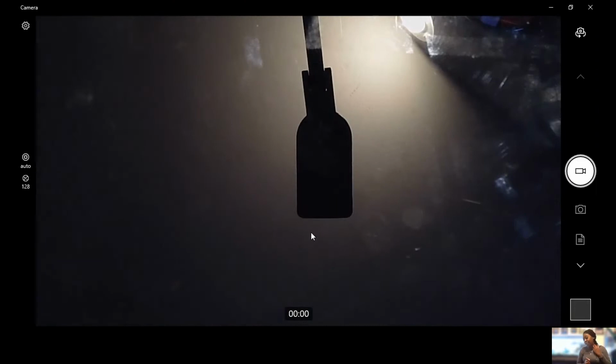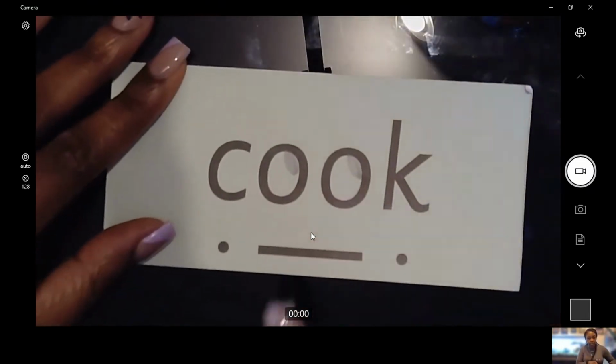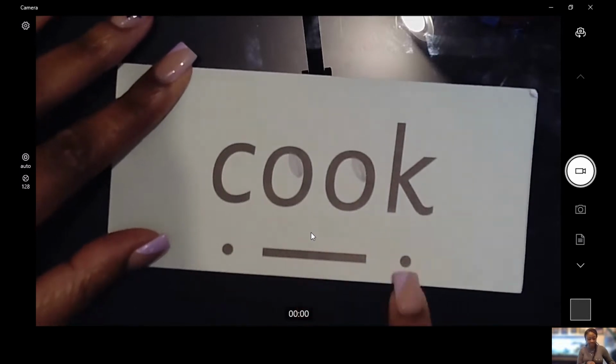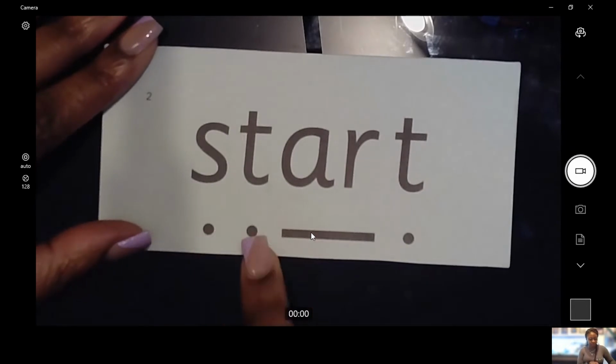Great work. So let's move on to reading some words with our sounds in them. So we are going to start with this one here. Remember, it has the two I's in it. So which special friend? Good job. Fred talk. Cook, lovely. Special friends. Fred talk.